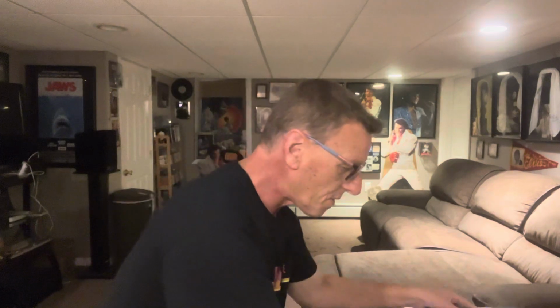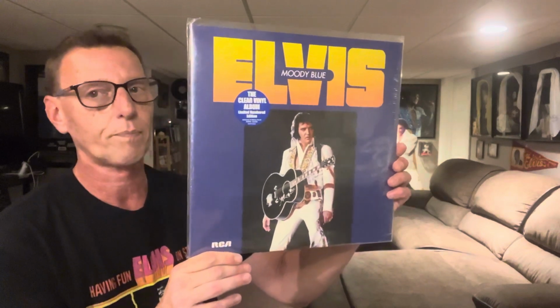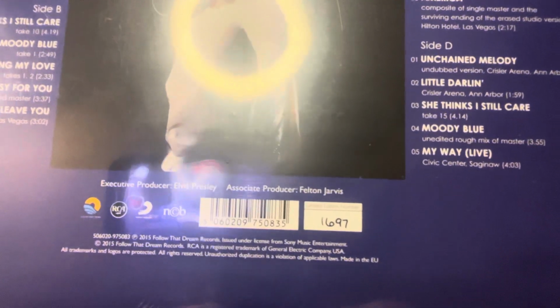And then last but not least, the last album that was released prior to Elvis's death was Moody Blue, and here is the companion. So there you go. Now this was clear vinyl instead of blue or black, and it was also numbered. And I have number 1697, so there you have it.